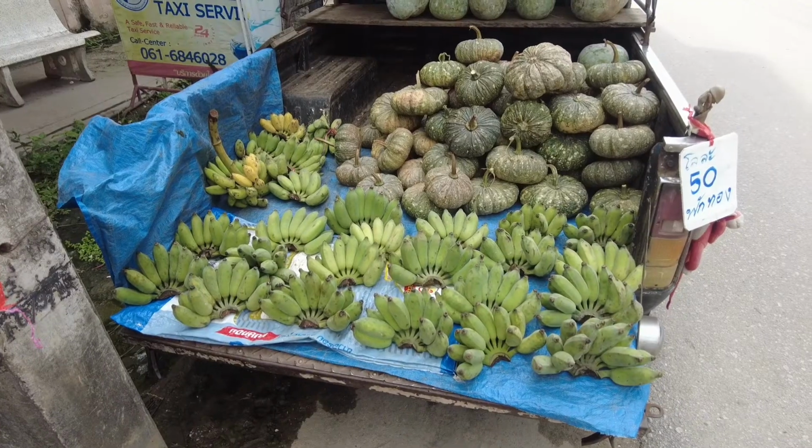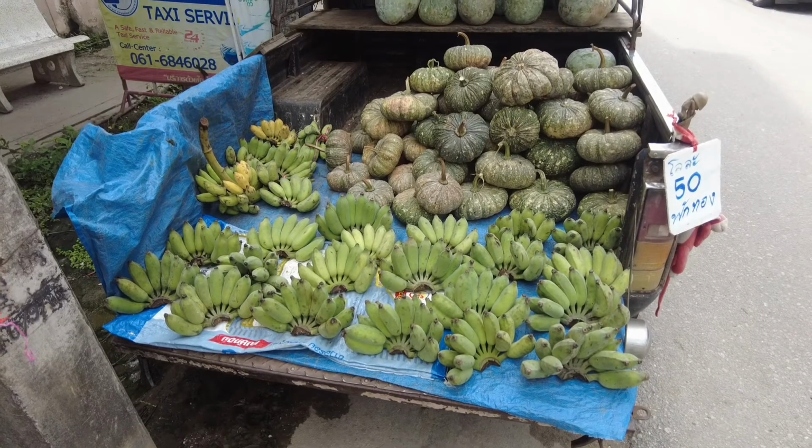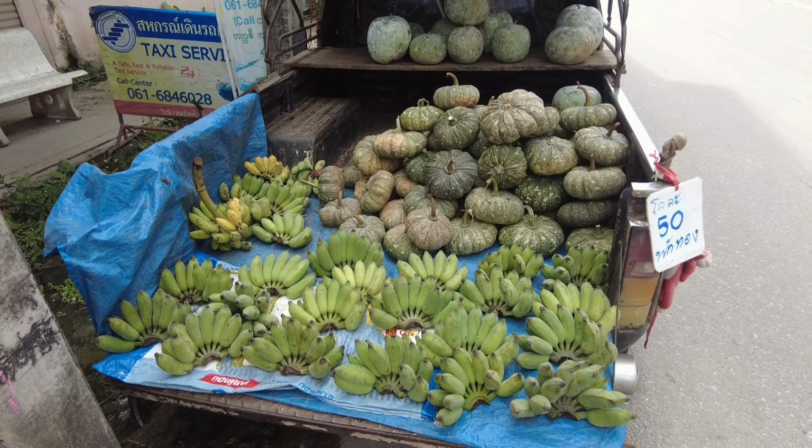So let's keep walking. Haven't gone very far, but I've come across an interesting sight. So my urge was to take a picture here. This is what I'm looking at. There it is there, a truck of squash and bananas. So I want to take a picture of this and insert it into my activity.